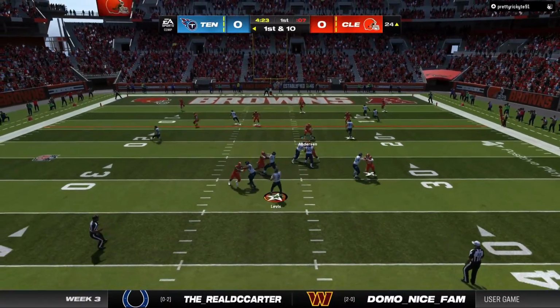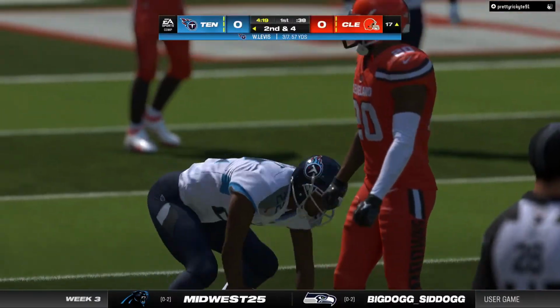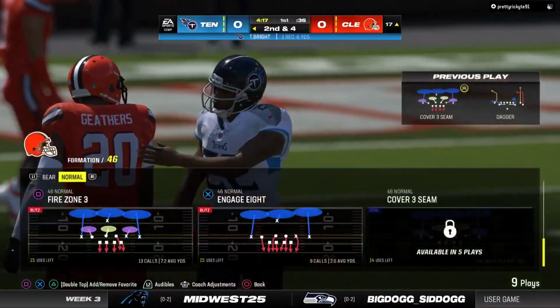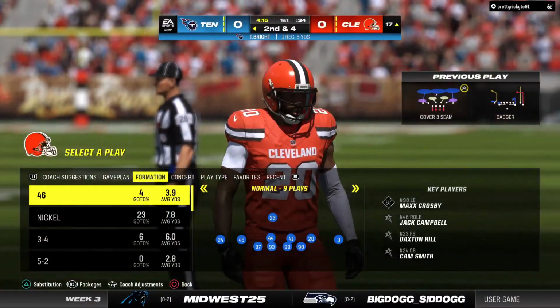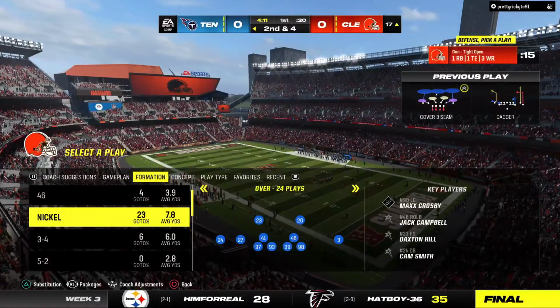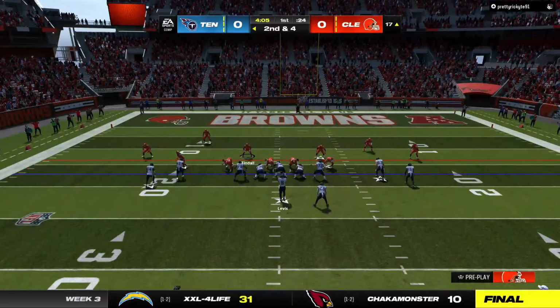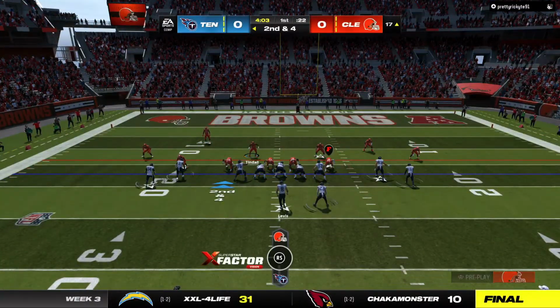First and 10. Levis, firing quickly here, and that's complete. It'll go down as a gain of 6, and that'll bring up second down. And I like the idea here. Get the ball in his hands, even if it's in the passing game. 3 catches a week ago, and he does a nice job here to pick up yardage. From the 17, here's 2nd and 4.